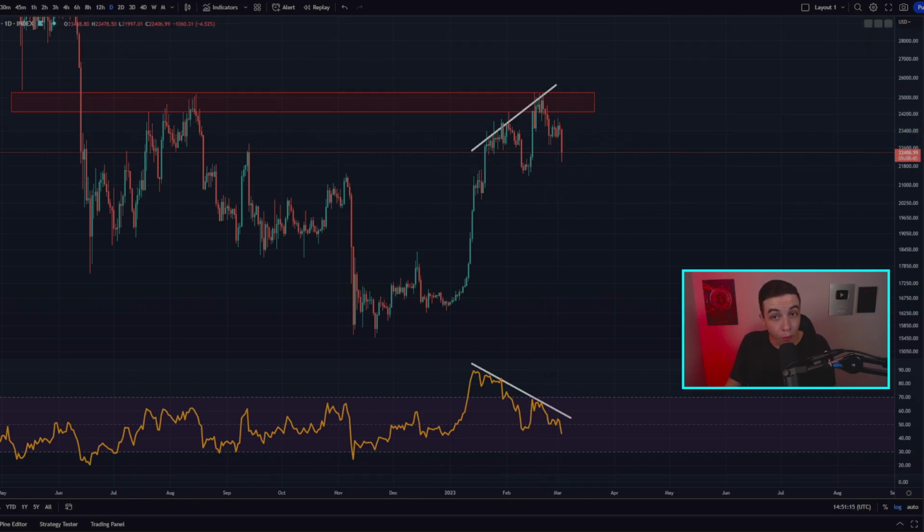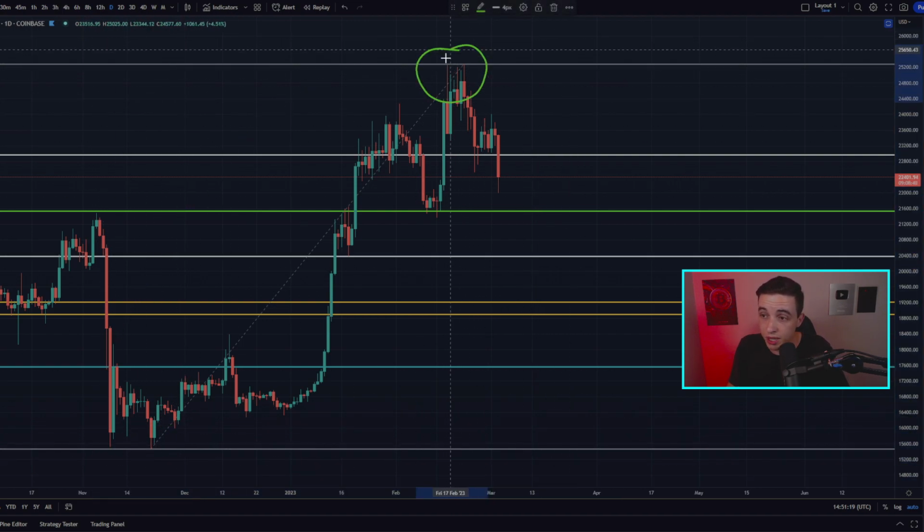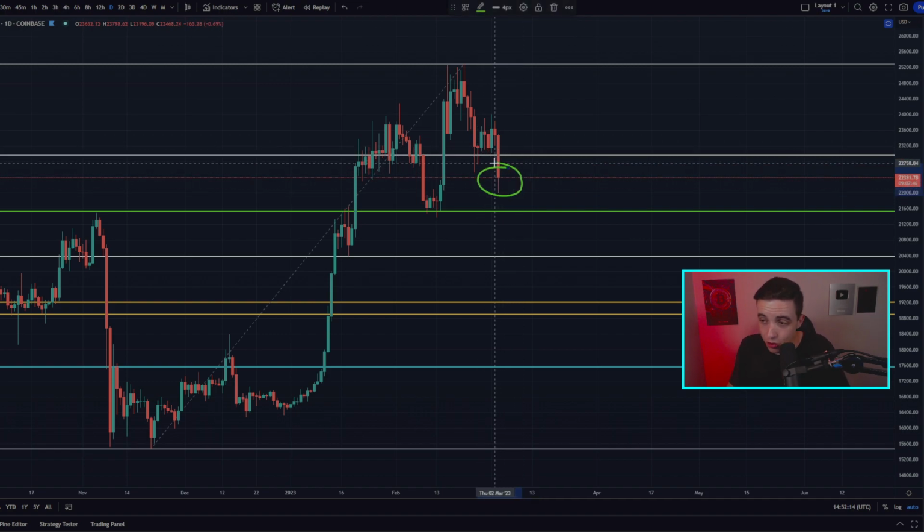And as for support levels, taking a look at the Fibonacci retracement tool from swing low to swing high on the linear chart, not the logarithmic chart, we can see the 23.6% Fibonacci level sitting at around 22.9k, very close to 23k, which was acting as support. But as of right now, at the time of recording this video, the price of Bitcoin is below 23k.